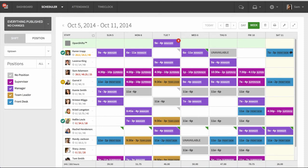I wanted to take a few minutes to show you the new shift acknowledgement feature that we recently rolled out, and go through it really quick and show you how it helps give you better visibility into knowing whether or not your employees have acknowledged their schedule yet, or if they've seen what you've published. To go through it really quick, there's three key things to be aware of in the shift acknowledgement feature.